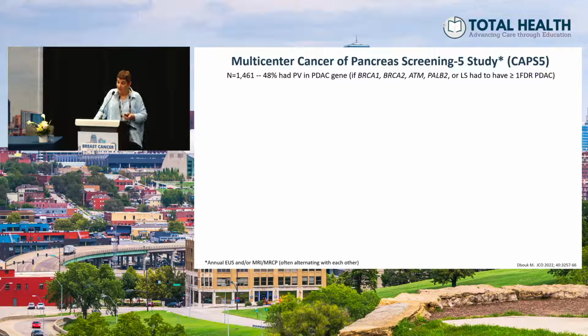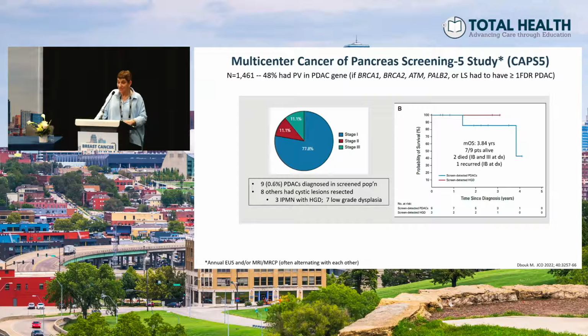And so there were a couple of publications looking at pancreatic cancer screening. This is looking at the CAPS5, the Cancer of the Pancreas Screening Study 5. It had about 1,500 patients in it. About half of them had pathogenic variants, so had mutations in the genes that we're thinking of, including BRCA1, BRCA2, ATM, PALB2, and Lynch syndrome, and they had to have at least one first-degree relative. What they found was that there was a downward shift in the stage of the pancreatic ductal adenocarcinomas that were diagnosed in the individuals who were having screening, and it also looked like their survival was better.